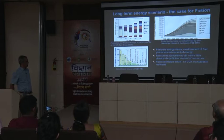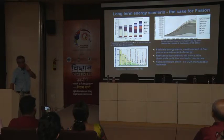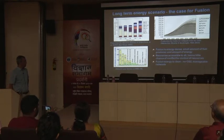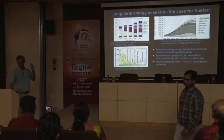There is a lot of analysis which has gone on. For example, in Western Europe, if your carbon dioxide emission has to be restricted, they measure it in terms of ppm, parts per million, how many carbon atoms per million of the air you have. Right now it is about 800 or slightly more than 800. If you have to restrict that to 550 or 450, you need a significant amount of energy produced from an alternate source like fusion.